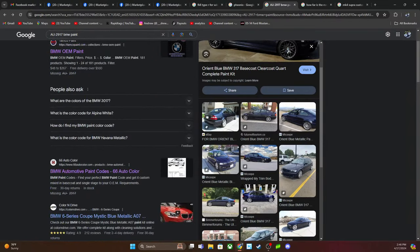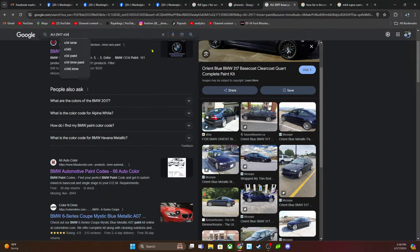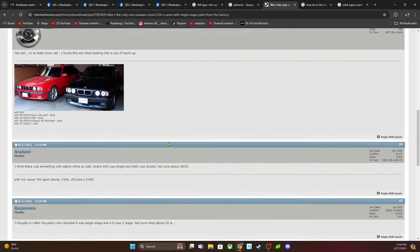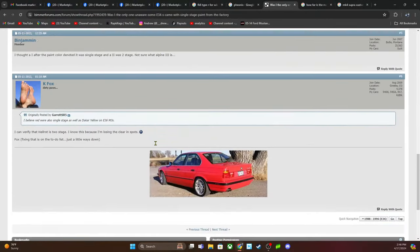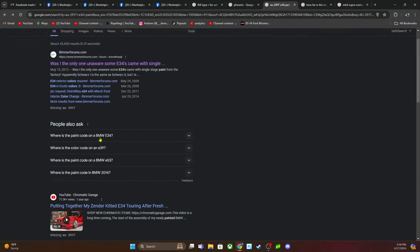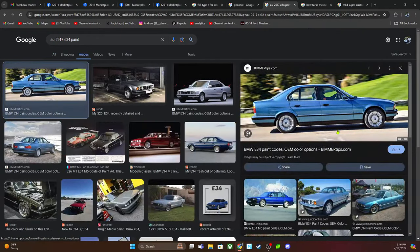Can I look up a little bit more? Did I pin candy orange? Oh, didn't mean to do that. E34. Did I really say E46? Let me see. E34. BMW paint. Here we go. Oh, I love black and white photos. That's great. Why would they even show it in black and white? Is it this? Okay. That's a nice color. That is a nice color. I do like that color.